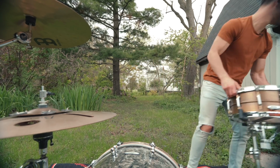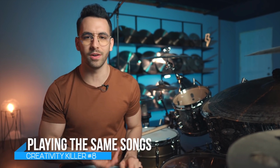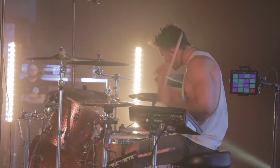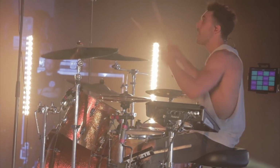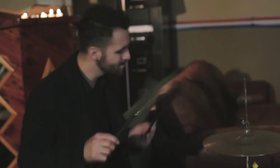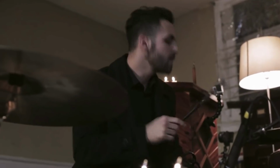All right. The eighth thing holding back your creativity is playing along to the same songs over and over again. I know that a lot of us have our go-to songs that we just love jamming behind the kit, but there's a certain point to where we can play the song and then it's not really doing much for us anymore. It's really important to immerse yourself into a bunch of different styles of music to see what other drummers are doing or to see how you play with that type of music.